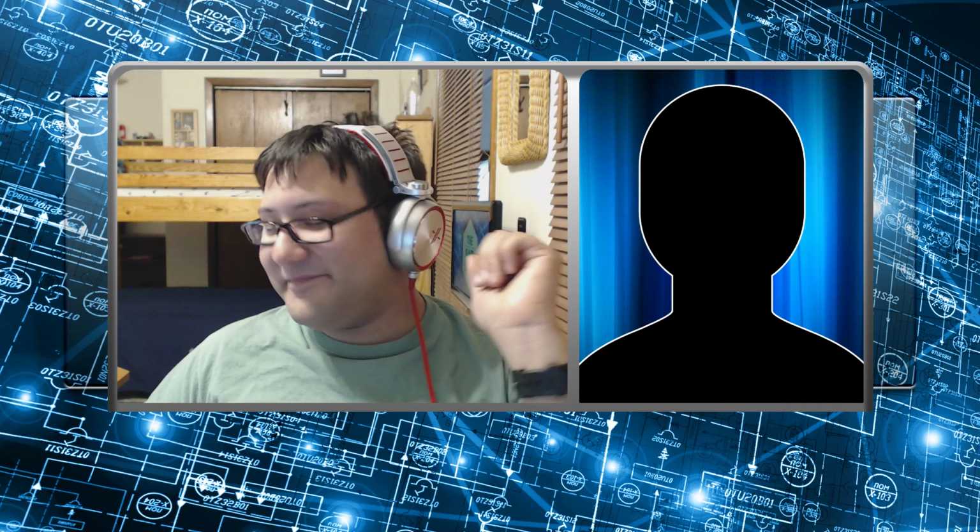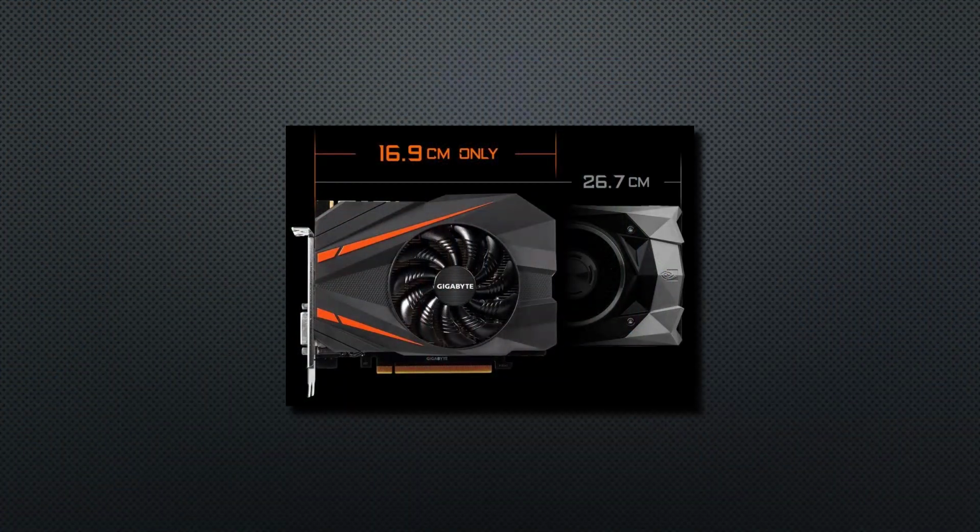It makes sense because first of all, the 1080 doesn't have that much higher a TDP than the 1070, and its TDP is reasonably low, and you could definitely get away with a single fan version of that cooler. It looks pretty sweet in the graphic that I'm looking at. This is 16.9 centimeters. That's all it is. It's got the one fan on there.